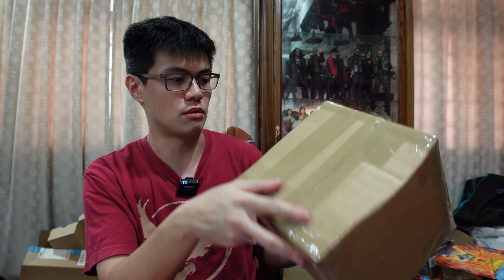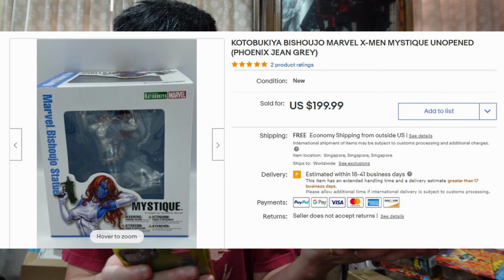The next one is one of my Bishoujo figures that I got at a lot sale at Simply Toys, and I think someone bought it outright. It was the Bishoujo Mystic, 199, 200 US dollars after shipping, which is about 30 Singapore dollars. All in, my cost was about 90 Singapore dollars, so I get back about 100 Singapore dollars. It's not a bad flip. This one is going to the USA. Again, with this box size, it goes registered mail.